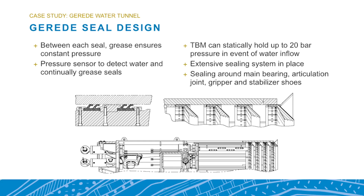We also had abilities to seal the machine off, like I said. So when we would seal the machine, the main bearing had very high seal capability, the tail brushes, and also the sealing ability around the shields.